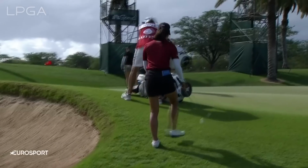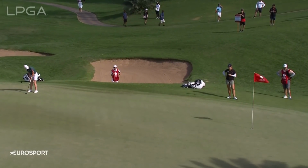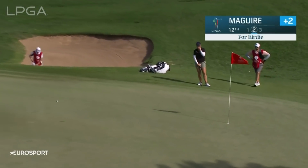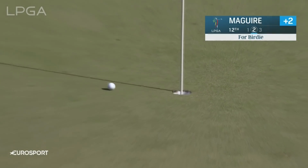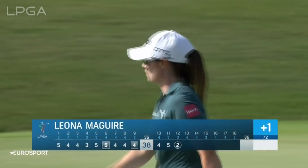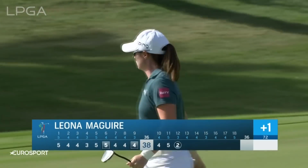Decent amount of green to work with. And nearly hold it. Oh, that looked tasty the entire way. She's shown an inordinate amount of patience, still looking for her first birdie. This a 30-footer. Is that it? Oh, yes, finally got it. You wouldn't know it from the reaction.